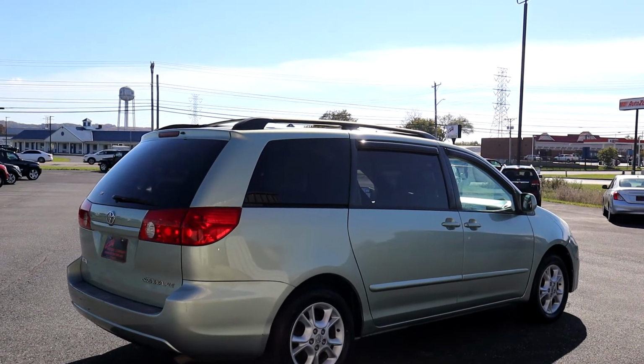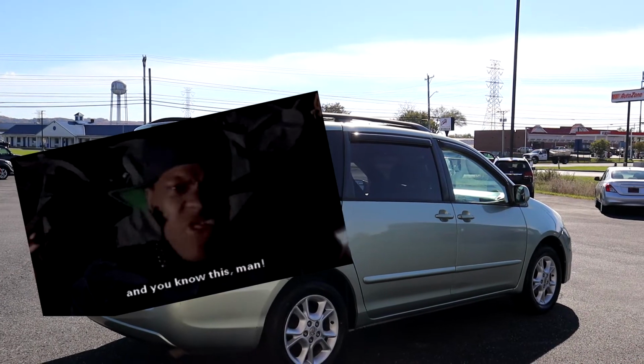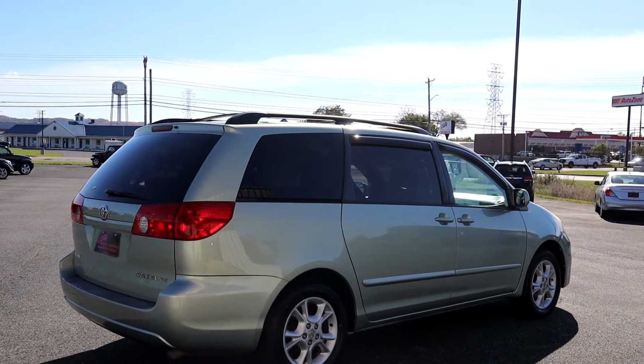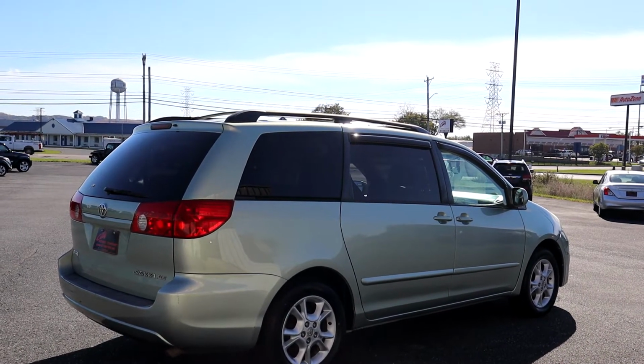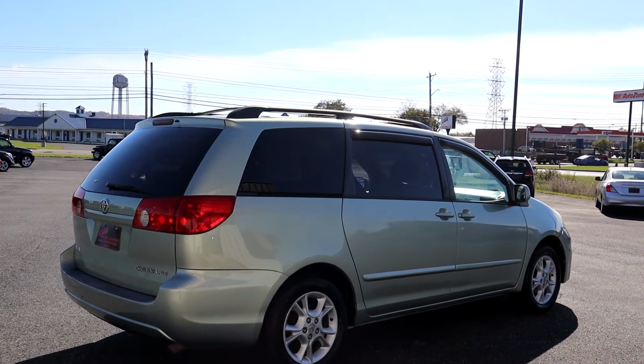Folks, do not miss this thing. You're looking at a Sienna for a reason. You know how durable they are. You know how hard it is to find a van under $10,000 that's an awesome van. This thing has all the options, ready to go, warranty, no fees, waiting for you. Get here quick.